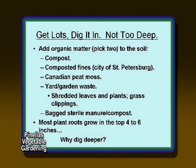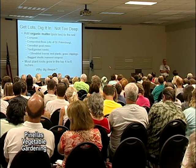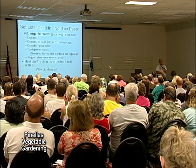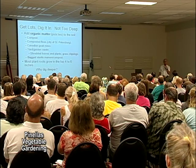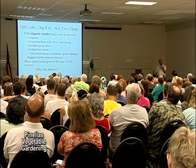And most plant roots grow in the top 4 to 6 inches. Controversial area. The standard doctrine is 12 inches. Dig your material down 12 inches. You want to loosen up the soil down deep because you want good drainage if you don't have it. So dig down far enough to find out what's underneath your sand. Is it marl or a lot of shells and that sort of stuff? Is it clay, and how deep down is it? So you know about drainage.